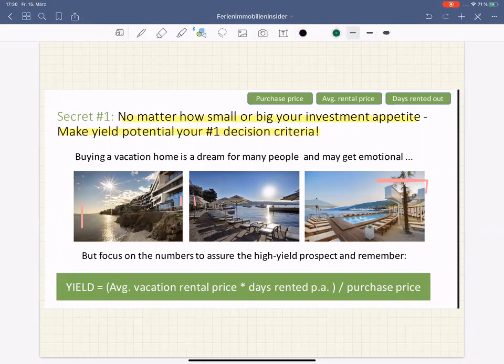Because think of it. You go to Croatia, you have a look at some awesome properties, and you're presented pictures like these. You go like, wow, this is so amazing. This is what I would like to invest into. I want to have this pool. I want to have these benches. It's so good. So you easily get emotional. And when you're emotional, you're not in your investment sense. So you have to focus on the numbers to assure that you get the really high yield prospect.